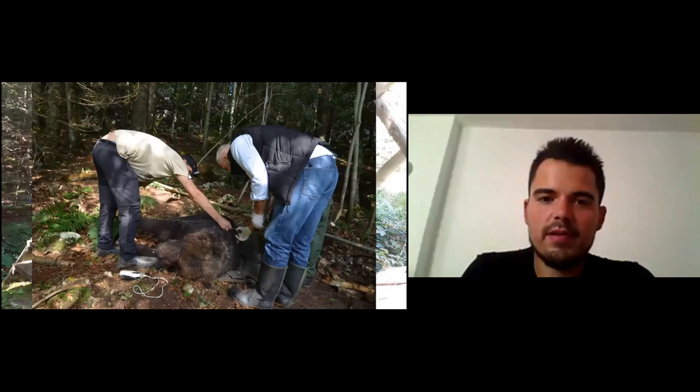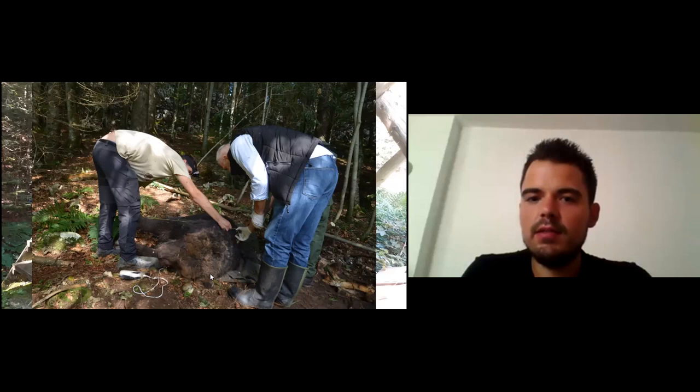So after the bear is sedated, we are taking all of the necessary measurements. We have to take the size of the body, the lengths. We have to weigh the bear. You have to check the teeth of the bear. You have to check the sex of the bear, and so on.